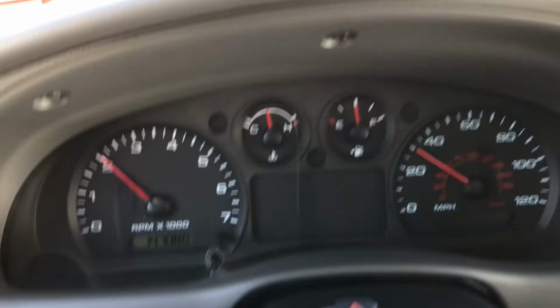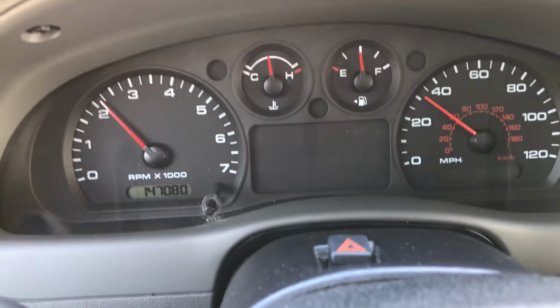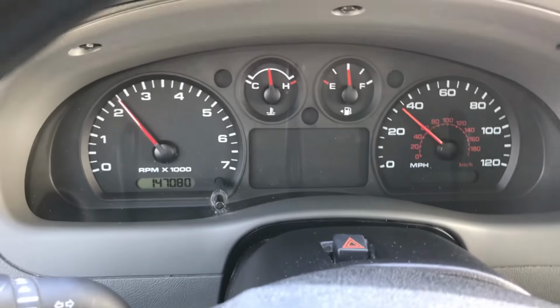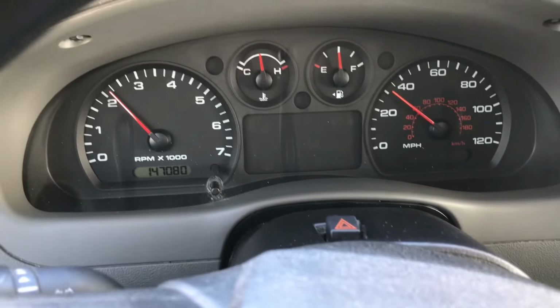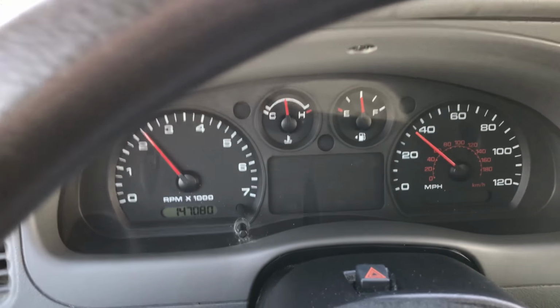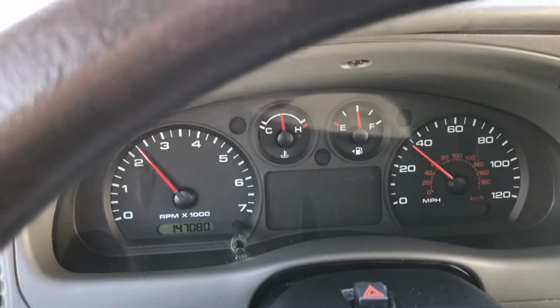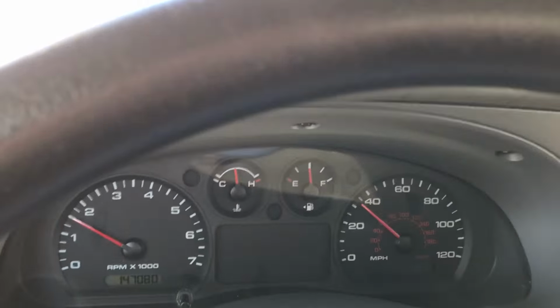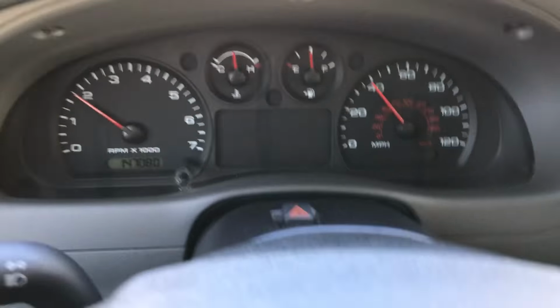I do encourage you to take a look at the Carfax. There's definitely some information in there about the history of the truck. And it was well cared for. One owner, 147,000 miles, but it feels fantastic. I can't find anything wrong with it. I'm in fourth gear here, doing about 30 miles an hour. It does have a 3.0 liter V6.